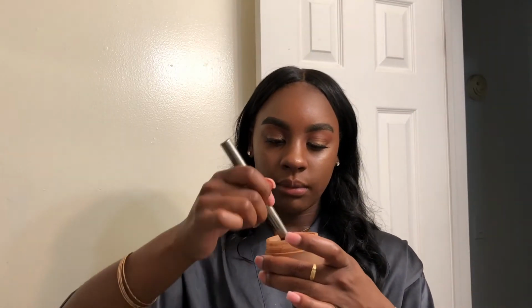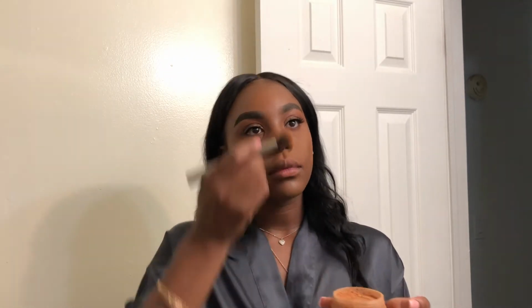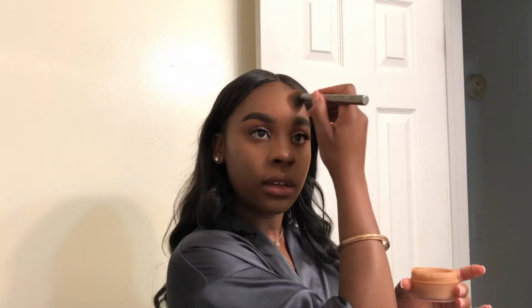Voila. Now I'm gonna take this Morphe G40 and my Laura Mercier Translucent Loose Setting Powder. This is in the shade Medium Deep. And I'm just gonna put a little bit under my eyes to set it. And my forehead a little bit.